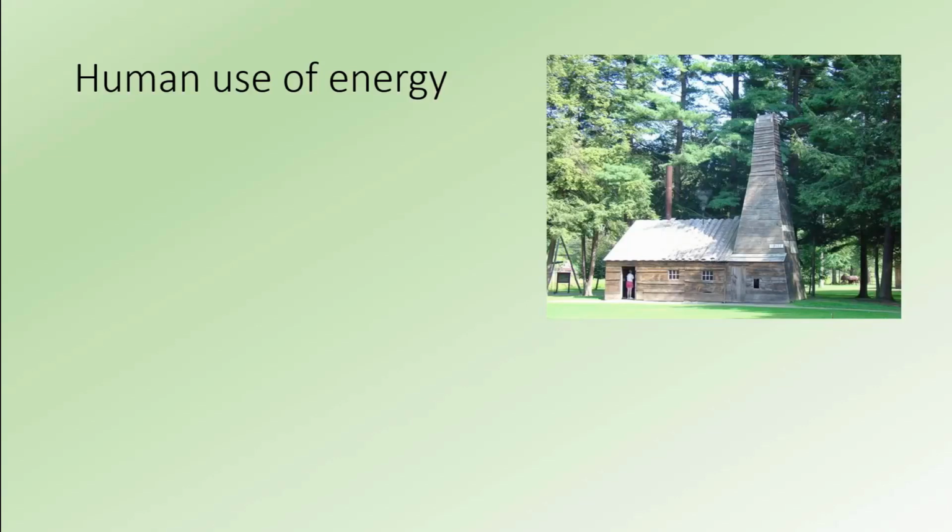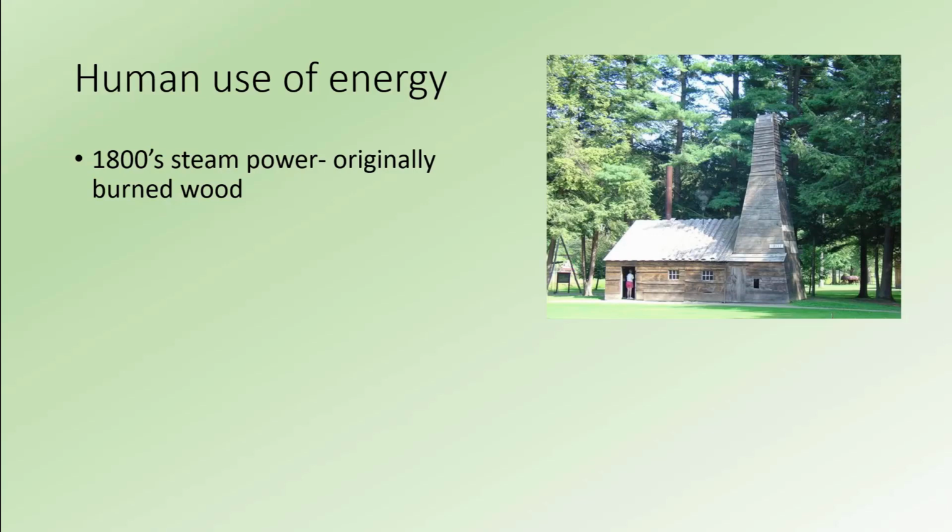Now let's talk a little bit about humans and our use of energy historically. So kind of our first big energy thing was steam power, and originally in the early 1800s, this burned wood, so all your steam-powered turbines, your steam-powered trains, right, these guys were burning wood. Now, that works, but wood isn't necessarily a super high bang for the buck product, right?